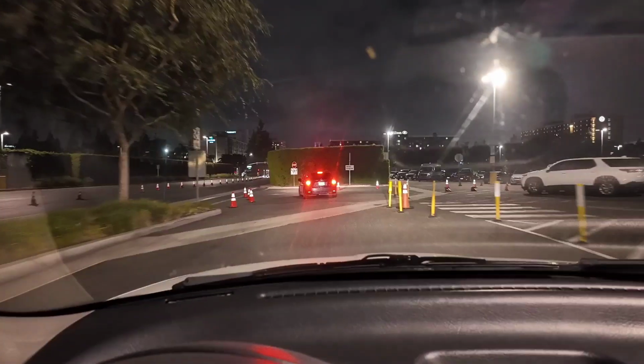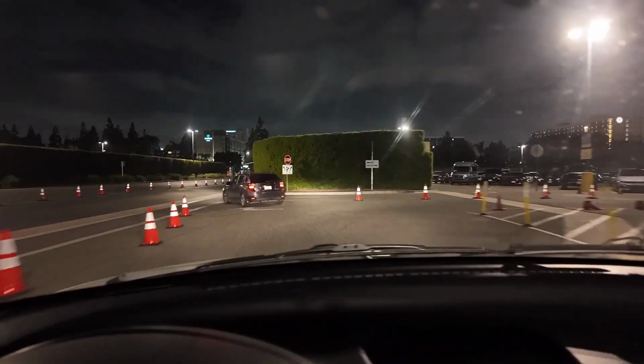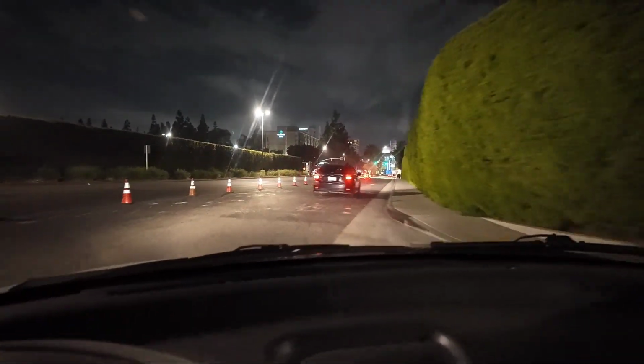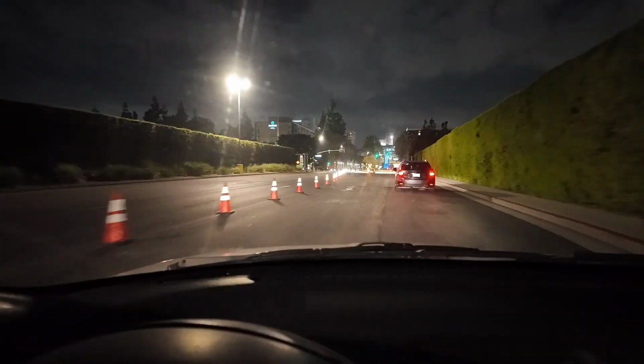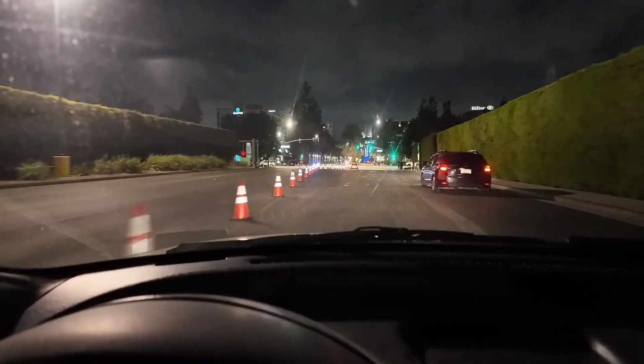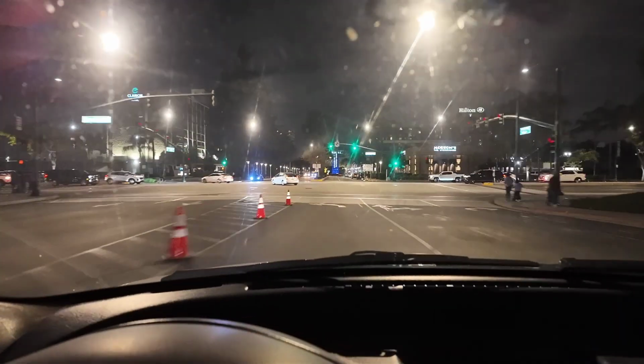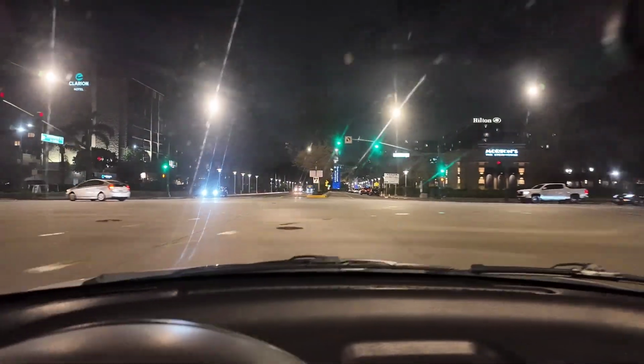Sometimes this lot's busy and sometimes it's not. It seems like it's more not busy than anything else. So they should build a Disney Springs type deal right here. Let's see if we can get this green light. We can really use getting this green light. Here we go. Now it's time to get me something to eat.